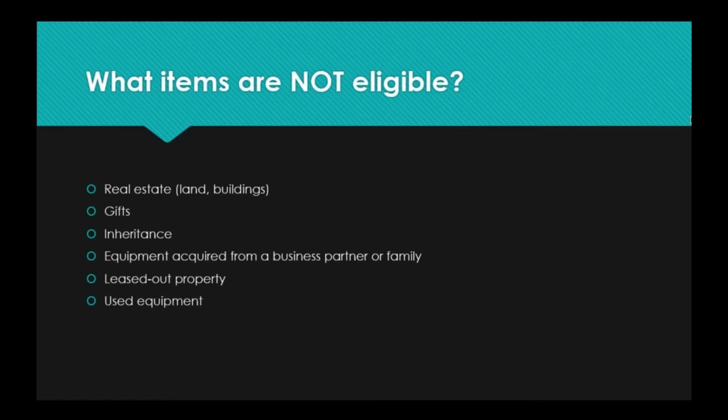Same thing with inheritance. If you've received anything through an inheritance, again, you didn't purchase it, so it's not eligible for this deduction. Equipment acquired from a business partner or family. I'm going to keep using the laptop example because it's nice and simple.